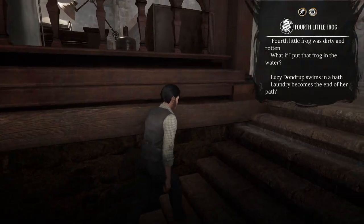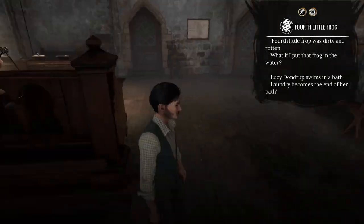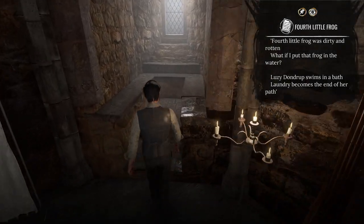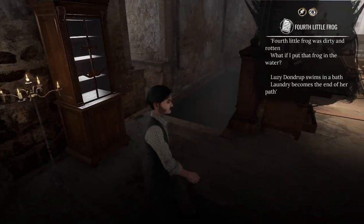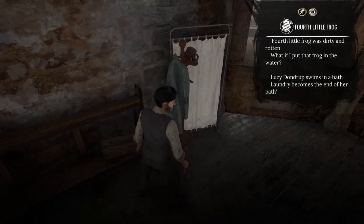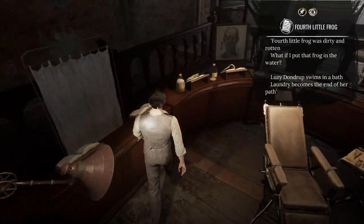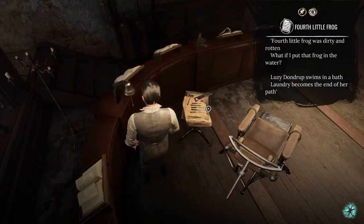Not gonna run into somebody, are you? Are we? This isn't a stealth game, so it doesn't look like it. Nothing in here. Definitely originally a castle design, not a hospital at all. Do we have anything up here? It's the examination room. Why is there nothing to examine? I'd rather not sit in this chair ever again.